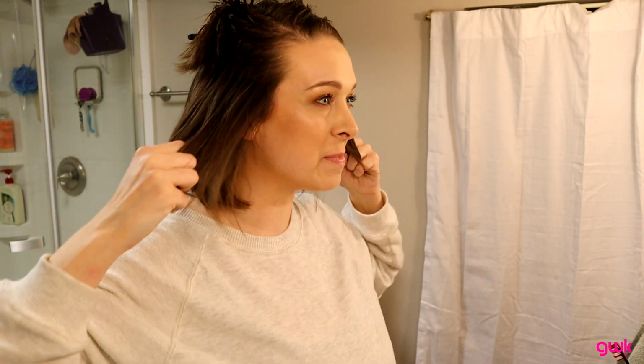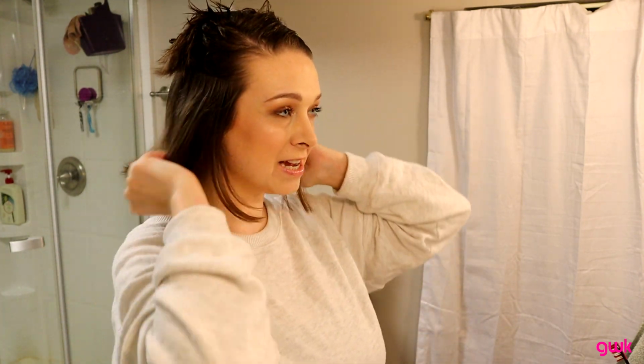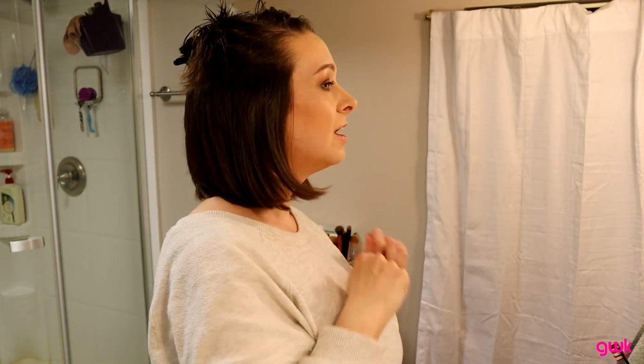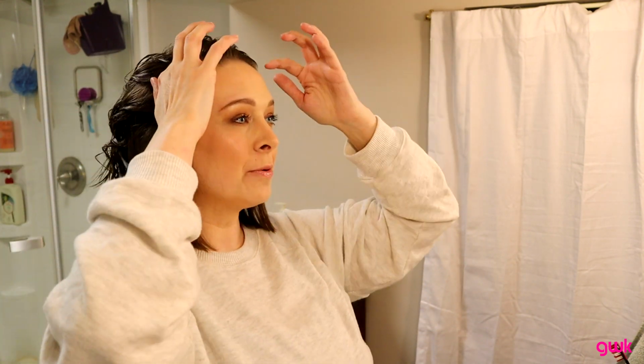Okay, so this is like the bottom half of my hair done. It is so soft. It's so bouncy, and it feels so, so nice. I am impressed. Color me very impressed. I was a little nervous.